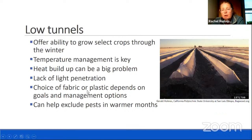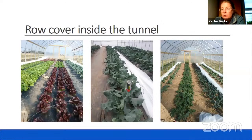The choice of the fabric or the plastic depends on the goals and the management options. And you can use a very lightweight row cover or like a permanent low tunnel with a really light row cover as a pest exclusion tool in the summer months. And a lot of organic growers utilize that method when pesticides are not an option.